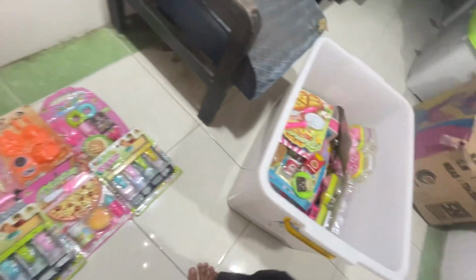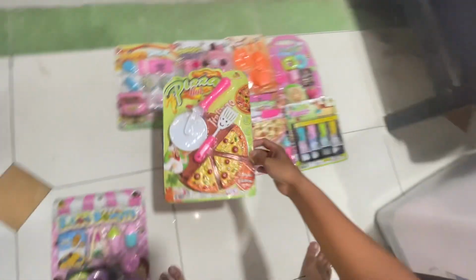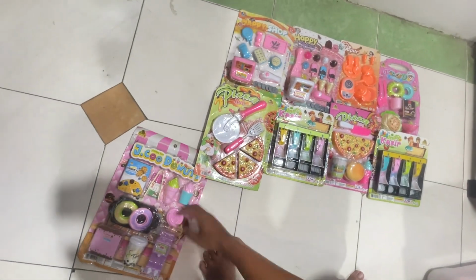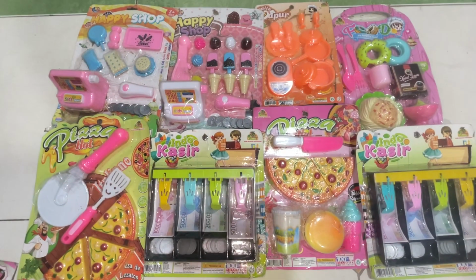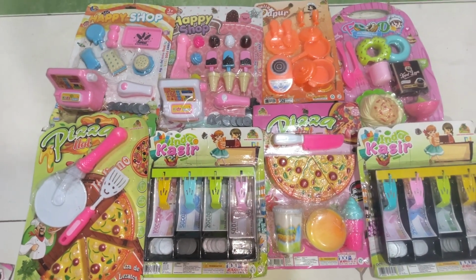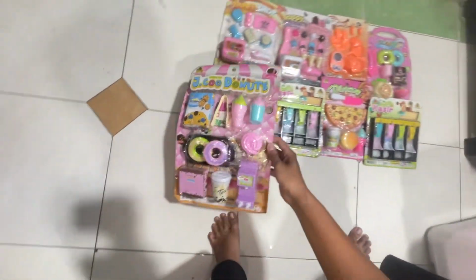Very nice. What is this my friend? I see the pizza toys. Very good. I have the pizza toys. Very delicious pizza toys. What is this my friend?